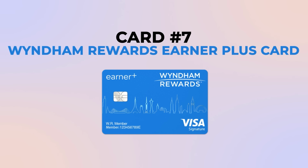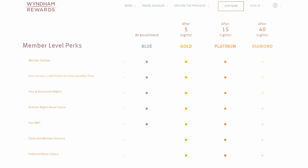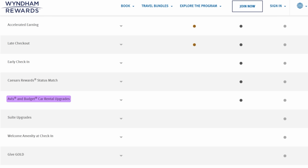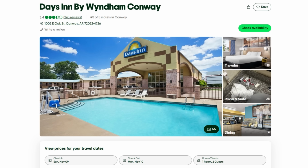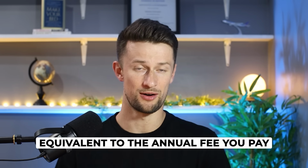Let's start with the Wyndham Rewards Earner Plus credit card, a $75 annual fee card. It gets you a 6x point multiplier boost when booking at Wyndham properties, 4x on dining and grocery stores, and 1x on everything else. It gets you platinum status, which is overall disappointing, but you do get rental car benefits with Avis and Budget thrown in there. You get a 7,500 point anniversary bonus completely for free. And this is enough to book one of their lowest branded properties. However, if you do the math, it's approximately equivalent to the annual fee you pay to hold the card, and it's the only real benefit worth writing home about. So you're basically buying in for $75 to get about $75 worth in points back at the end of the year.